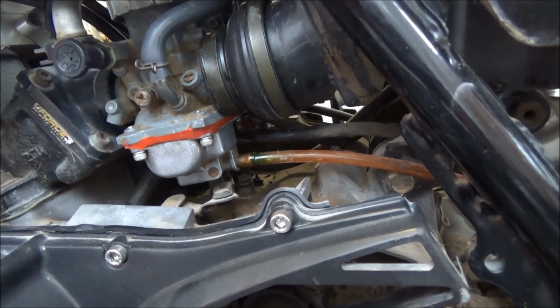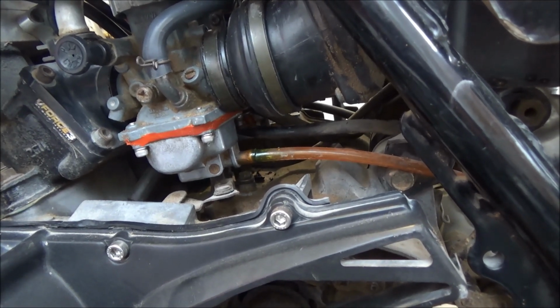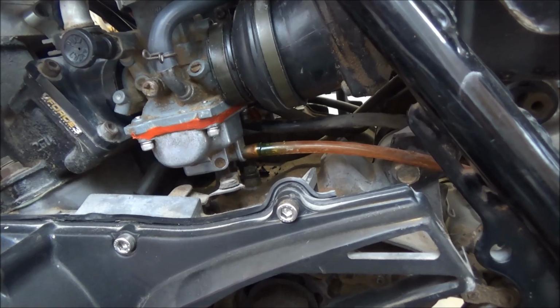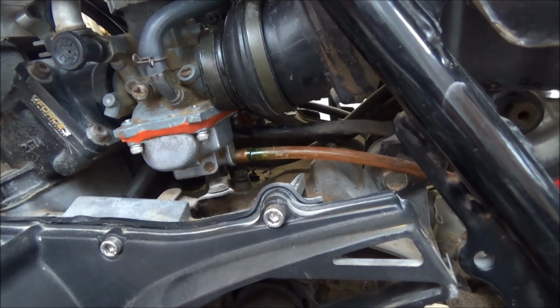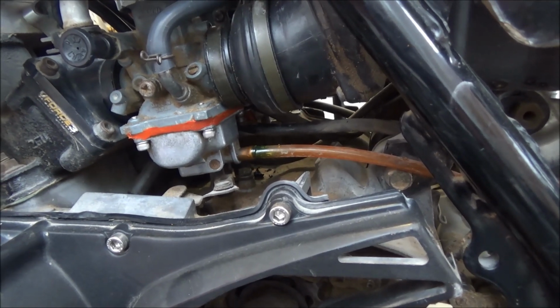So if you see this issue, don't rush it. Take out the carburetors and redo the job. Start the engine, let it idle for a few minutes, and then observe and see if the problem persists. Most likely it's gonna go away.